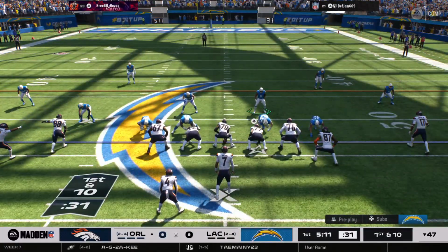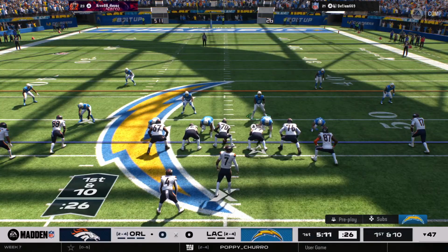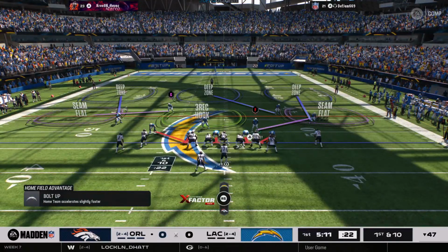Set, ready. 50, green, blue striker. Green jack.